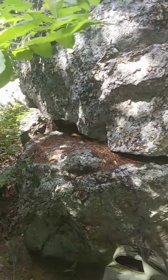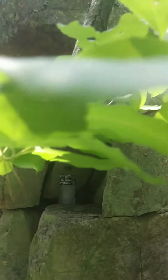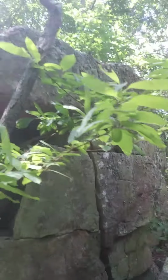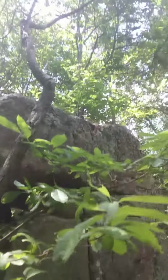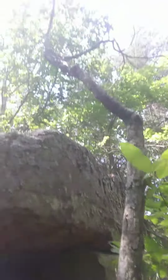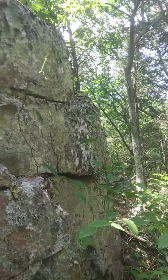Okay, that's it. I don't ever need to hike the rest of my life. I found the thing I've been looking for literally like 2 decades. And it's every bit as impressive as I thought it was. And it appears this tree grew around it. Not touching, but it looks that way. And that is just making this thing bigger than it looks from the front.